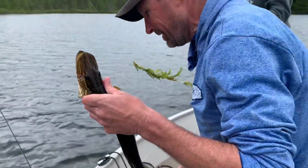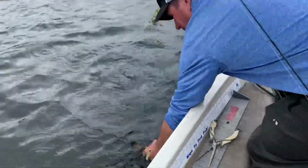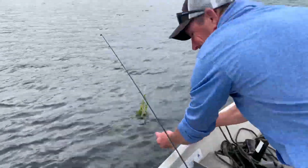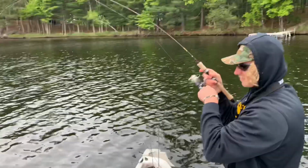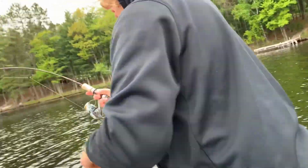Might have saved them. Watch his release on this big set. Oh, there it goes. Well, just got the slip bobber out. That's a walleye gator. Nice walleye. Oh, it just snapped me off.